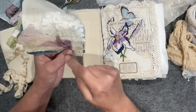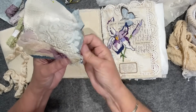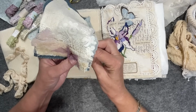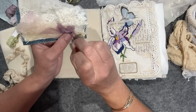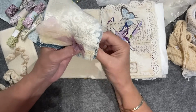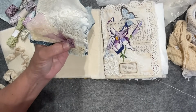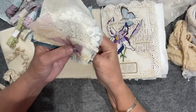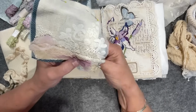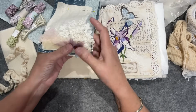You know what would be nice in along here is beads. Little beads clustered up. But we'll get to that when we get to it. Let's just get this little tuft of lavender fabric stitched down. You can see how these journals chunky up pretty quickly when you start doing texture on your pages with fabrics and laces. Before you know it, you've got a pretty thick surface here.